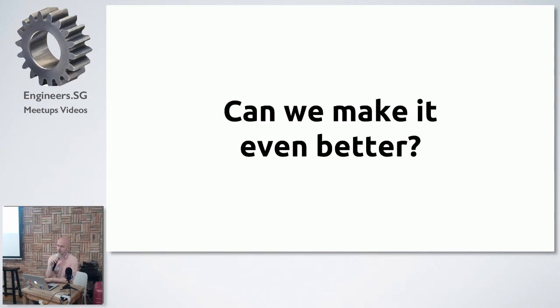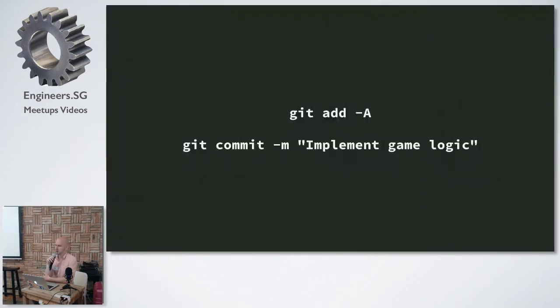And the way we're going to do that is, firstly, we're going to check in the work that we've already done, so that we don't accidentally make a mistake and then lose all the work we did with the game logic here. So to exit your Rails server, you press Ctrl-C. Again, you add all your changes to the Git staging area and you commit it using a meaningful commit message.